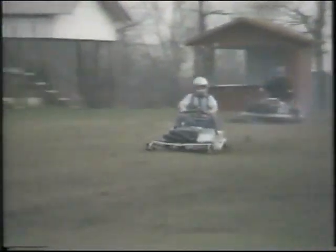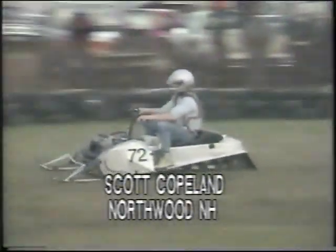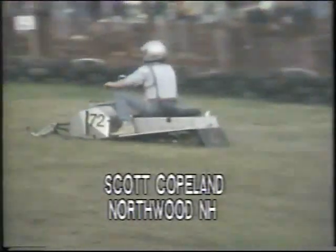The champion will be coming back down the middle of the track. And that's number 72, our new champion, Scott Copeland, out of Northwood, New Hampshire in a Wall Audette. Let's give him a big hand when he comes down. There he comes, 72, your winner.